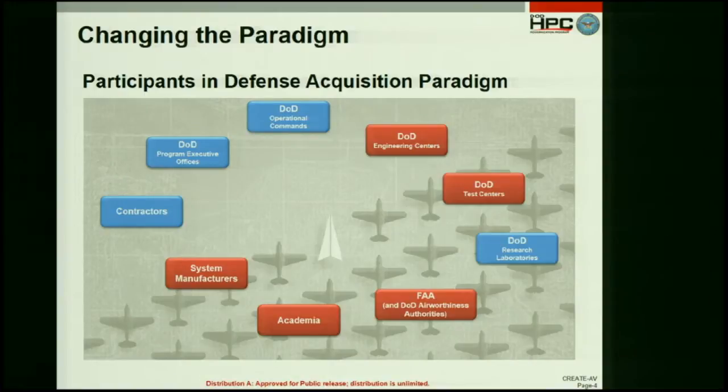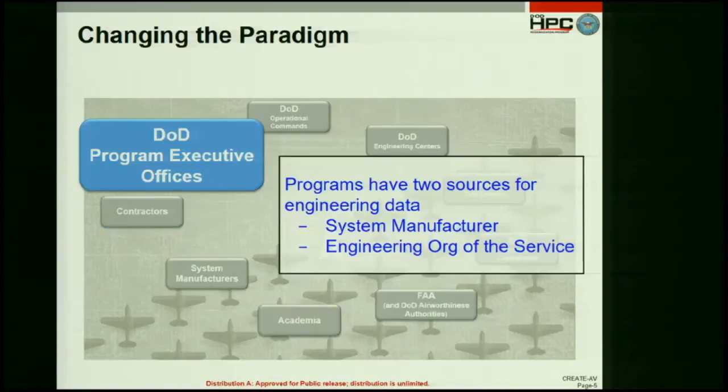All of the organizations represented on this chart have important roles in defense acquisition, and I want to call out just a couple of them in particular. First of all, the DoD program executive offices own the acquisition of these programs for all practical purposes, the life of the system from concept through sustainment. The PEOs, though, are consumers of data, so at least a willingness to consume physics-based sim data in addition to all other types is a requirement.